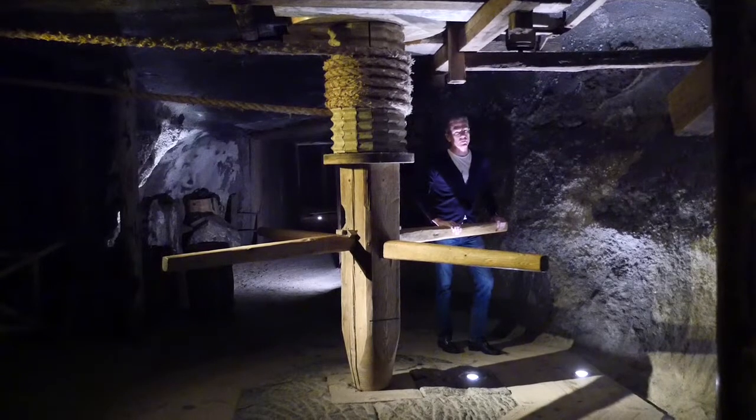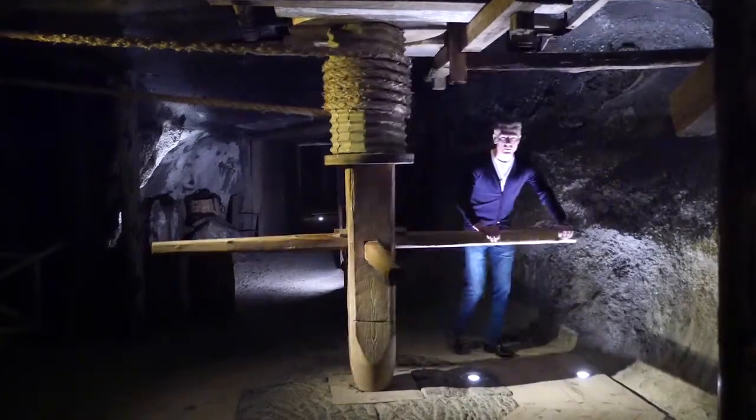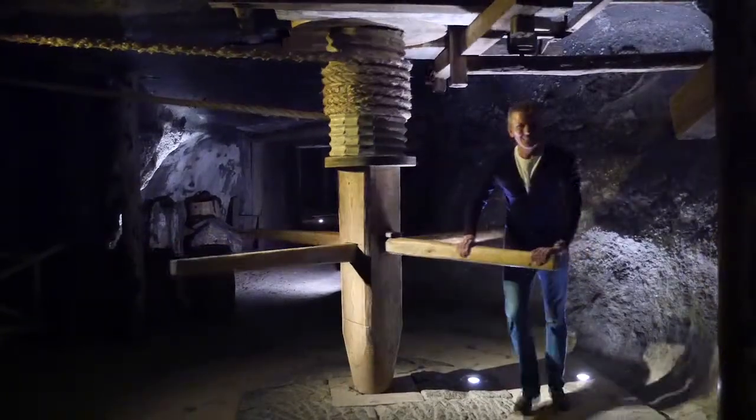So after watching that, you probably feel bad for those horses, but understand the miners themselves used a similar winch, and 4 of them would do this and move upwards of 800 pounds.